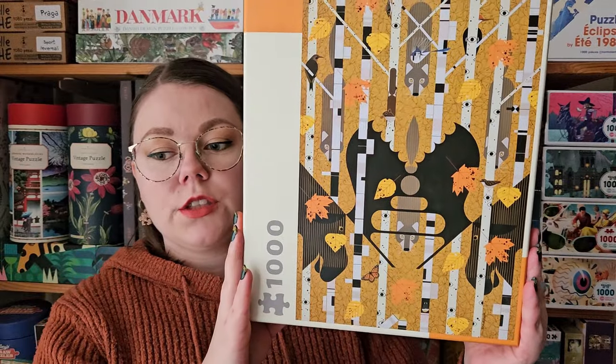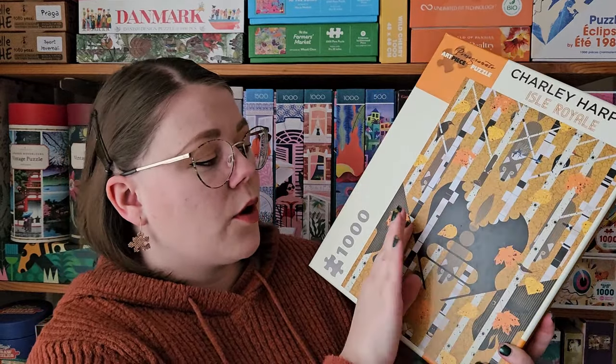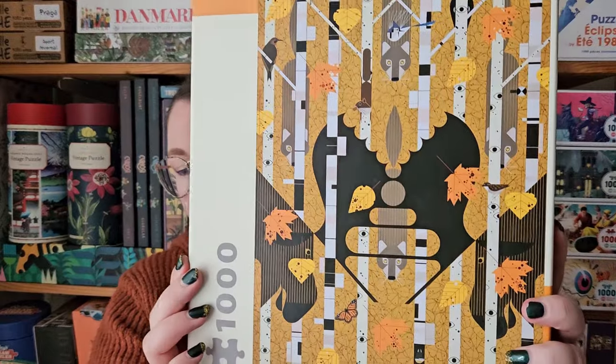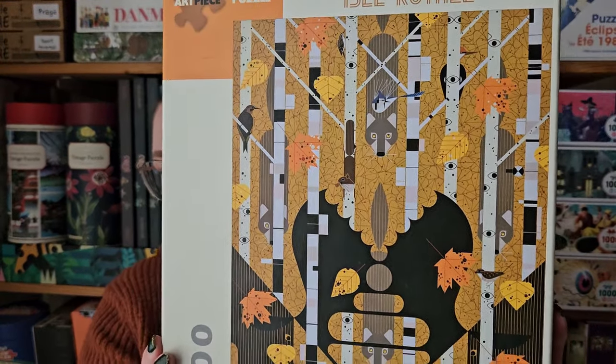I have this one, which, as far as I remember, I feared would be quite difficult, because as you can see, it's very much the same colors all over, and it's basically a mirrored image, but I actually don't remember it being that difficult. And this is one I would love to frame and hang one day.